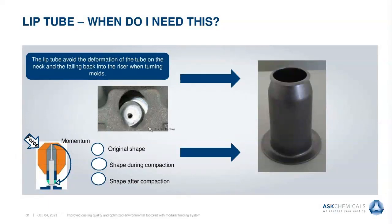And also this geometry has the advantage that it makes the neck much stronger here. And in some cases, this is also useful if you have forces coming from the side, and this has sometimes an influence on the metal, that these forces can create an oval neck by deforming the metal tube. And then with the lip, we have a much higher resistance against these deformations.